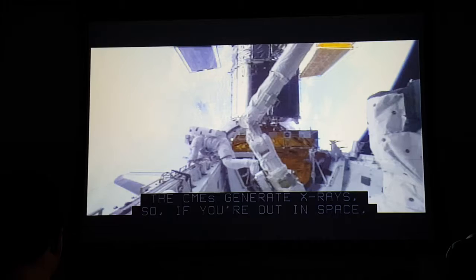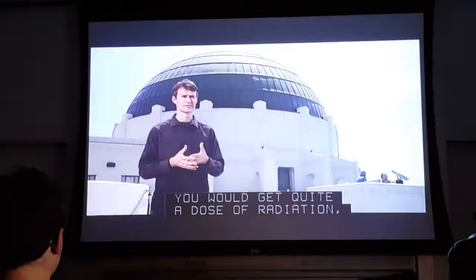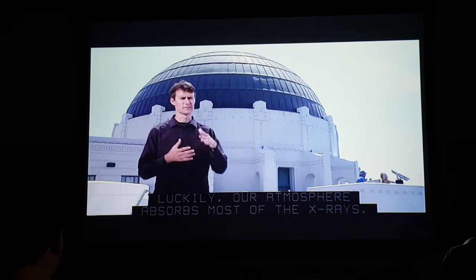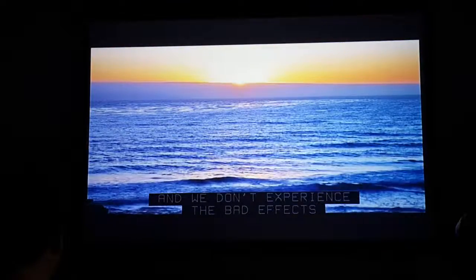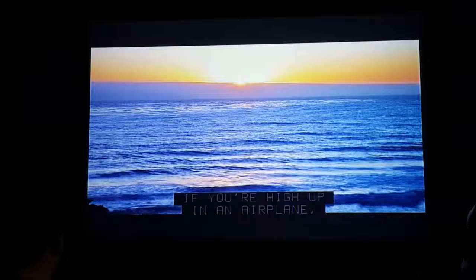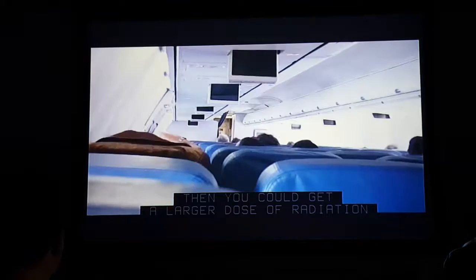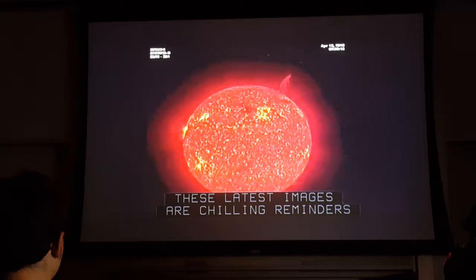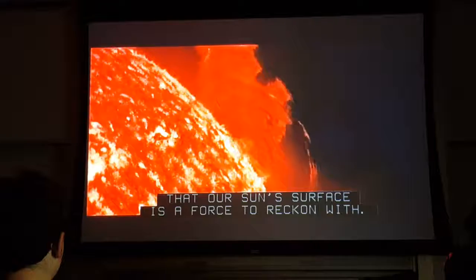The CMEs generate X-rays. So if you're out in space, you would get quite a dose of radiation if you were in one of these CMEs. Luckily, our atmosphere absorbs most of the X-rays, and we don't experience the bad effects here on the surface of the Earth. If you're high up in an airplane, above most of the atmosphere, then you can get a larger dose of radiation if there's a large flare hitting the Earth. These latest images are chilling reminders that our sun's surface is a force to reckon with.